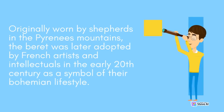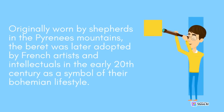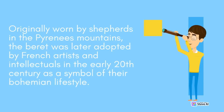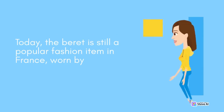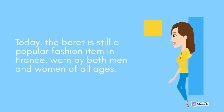Originally worn by shepherds in the Pyrenees Mountains, the beret was later adopted by French artists and intellectuals in the early 20th century as a symbol of their bohemian lifestyle. Today, the beret is still a popular fashion item in France, worn by both men and women of all ages.